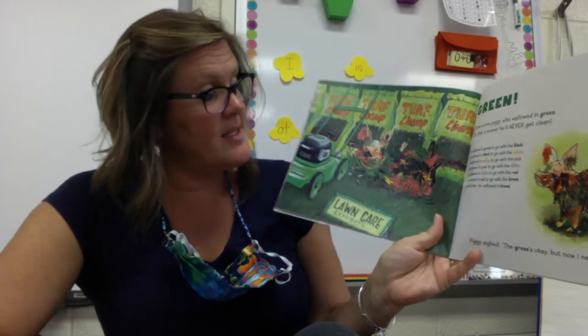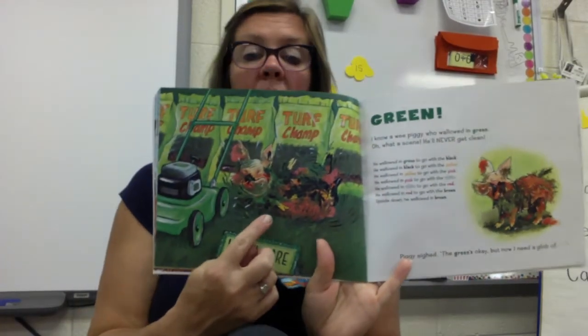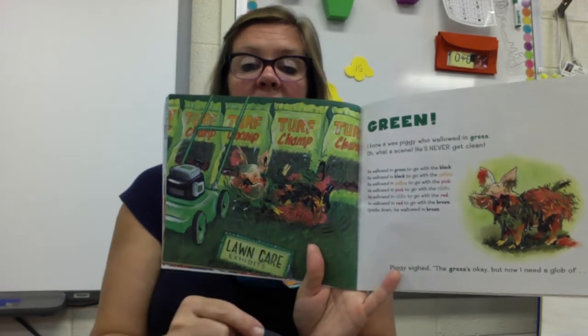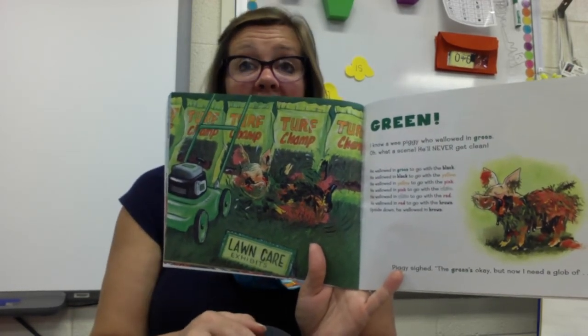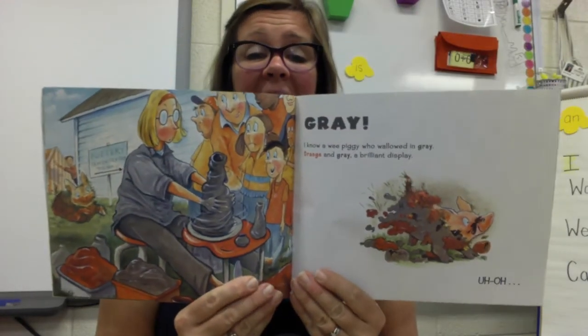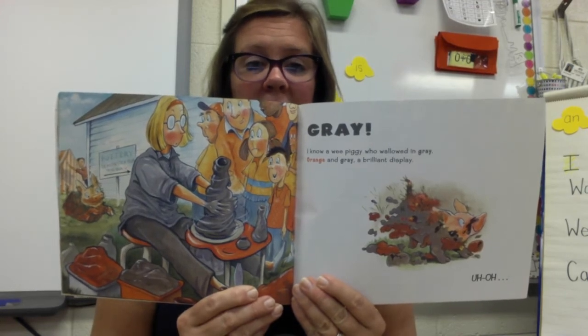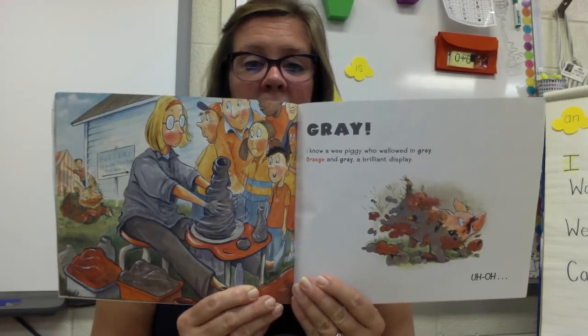Oh, and let me tell you, this is a really great example of wallowing. Wallowing is kind of when you rub all around in something, and he is certainly wallowing in that grass. Piggy sighed, the green's okay, but now I need a glob of gray. Looks like he found some potter's clay there to wallow in and make someone very upset.